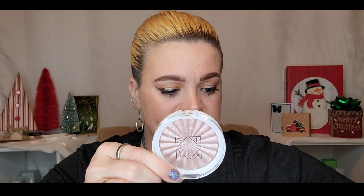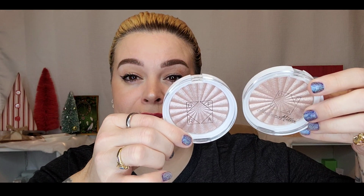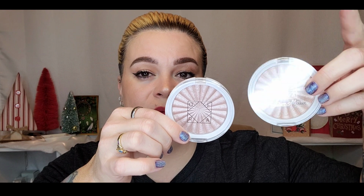I feel like this is quite similar, as far as having a pink shift to it, to the Madison Miller one. So I am going to go ahead. I can't believe I'm doing this, but I have 5 of them, so I am going to pass this one along. But you guys, beautiful formula. If you've never tried them, highly, highly recommend.